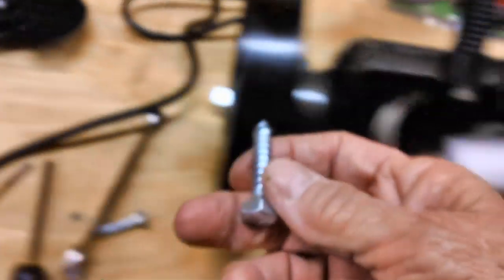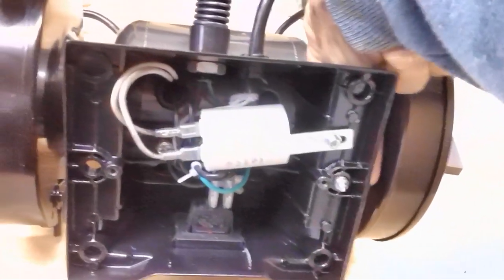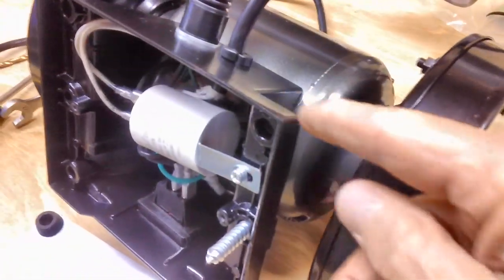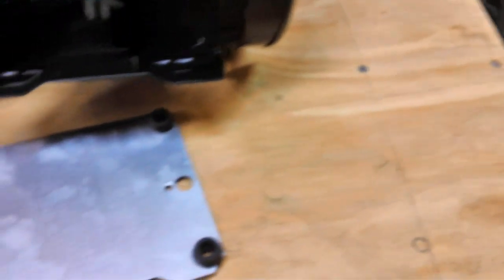I picked up a couple of bolts downtown. These are 5/16, if I can figure out how to get them in there. Yeah, there we go. This is 3/4 of an inch thick, and that'll wind up giving me not quite an inch to go down into the table. Underneath this tabletop is where that thick wood was.